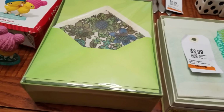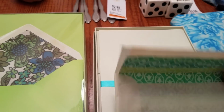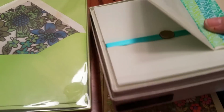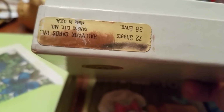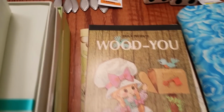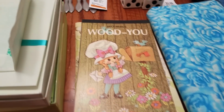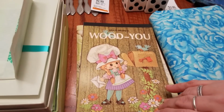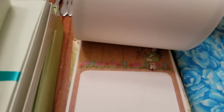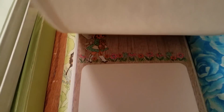But then I found something that's probably going to be even more valuable. This, I'm not too sure. It's just kind of cheapy feeling, plain paper. But this one looks like it might have been maybe Hallmark. Yeah, Hallmark. So, not too terribly old. This is what I saw, and I was like, now that is awesome. Paula Presents. Now, if that ain't 1972, I don't know what is. So, it is a writing tablet. Just so cute. Different designs of the little girls on top.